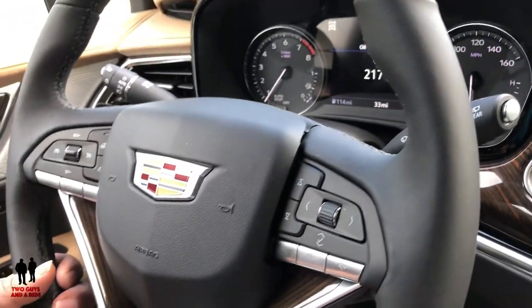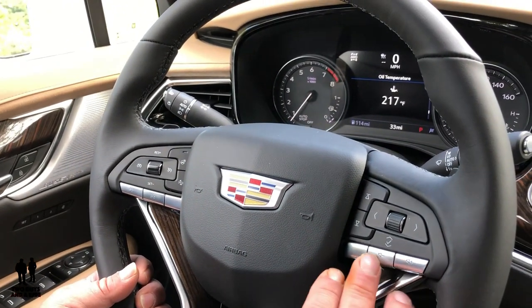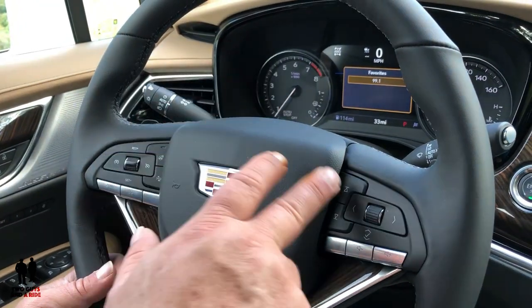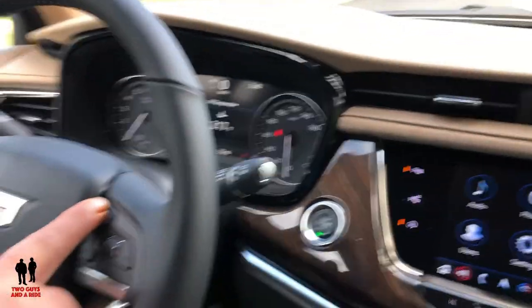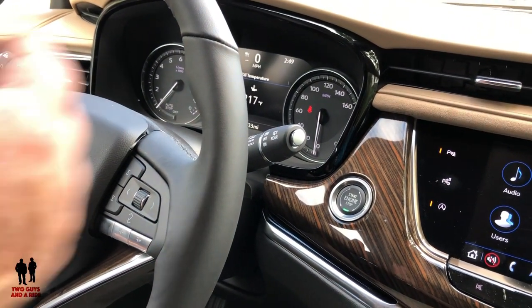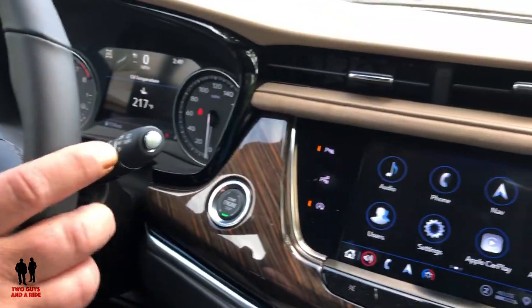So, the rest of the stuff I kind of showed on the first video, but basically here's your volume up, volume down. This will scroll through your media channels. So if I go up here, here's my favorites. They pop right up. There only happens to be one favorite stored in this car. But do you notice how I just went and pushed it? I didn't have to go to the radio. I didn't have to do anything. I just clicked these buttons, and my favorites popped right up. So easy way to change stuff. So, I would probably program a few things into the favorites.